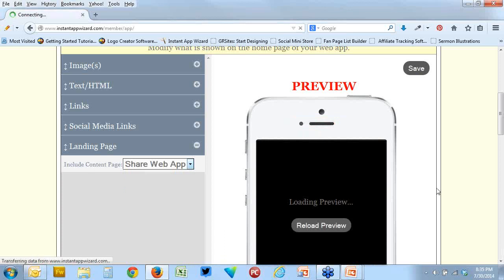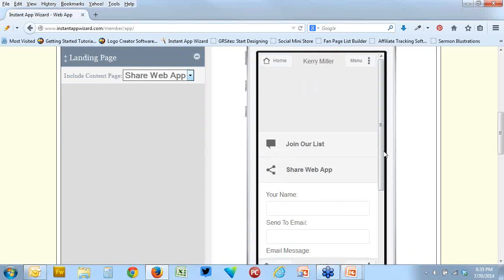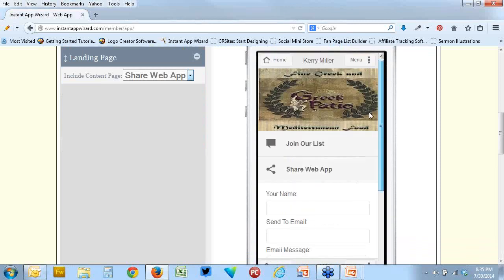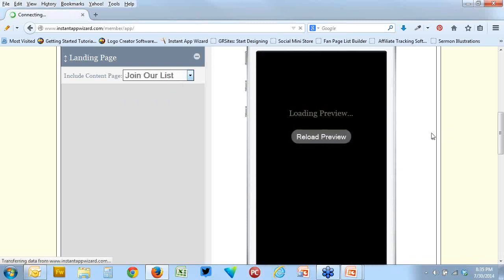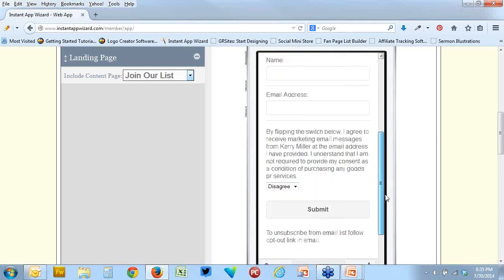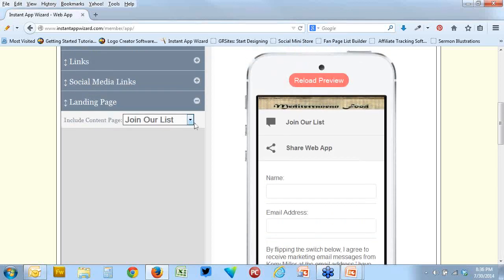Let's see if he's done anything to it. You see it's right there, share web app. You can put whatever you want on your front page. Join our list. Now I haven't built any buttons, so that's why you don't see anything. Join our list is right there. You can put a coupon there. You can do anything you want as long as it's been built. Everybody copy that? But he's got a couple of issues with that he's working on.